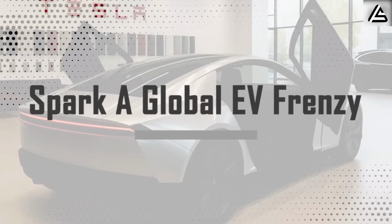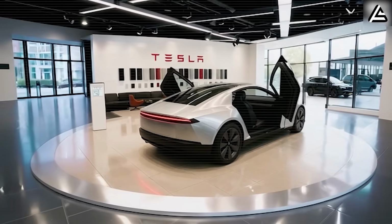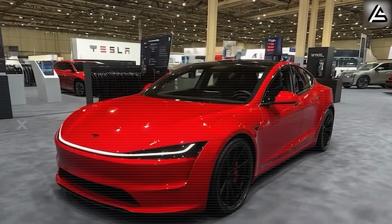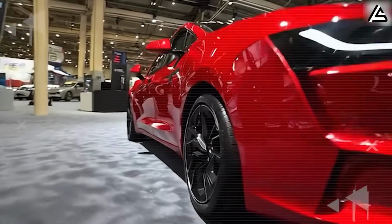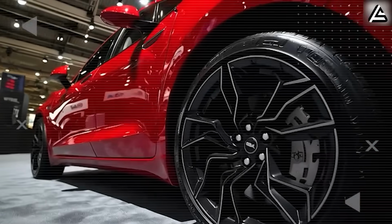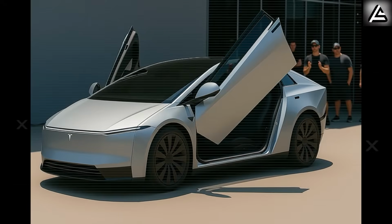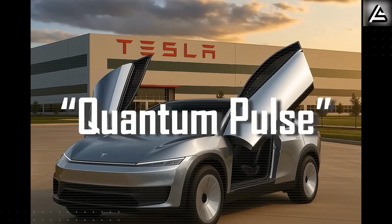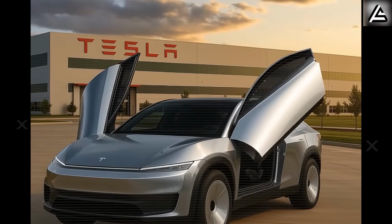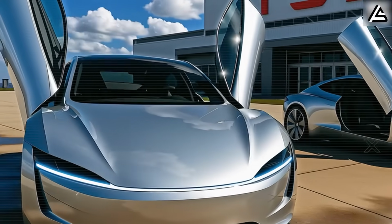4. Why will the 2026 Model 2 spark a global EV frenzy? Could a single car make gasoline obsolete for billions? Tesla's answer is a bold yes, and the numbers back it up. The new Model 2 offers an incredible 550 miles of range, a 5-minute charge time, and the same quantum pulse performance we just explored, making it an obvious choice over any gas car on the road today.